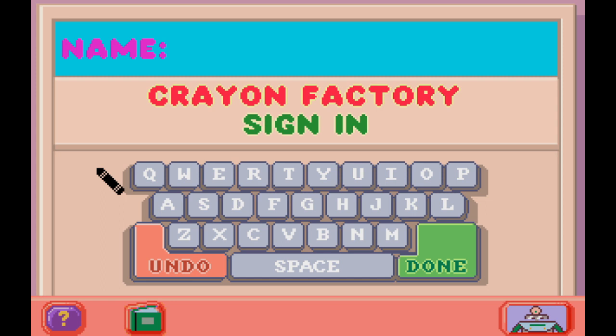And when you finish typing your whole name, press Return on your keyboard, or click the Done key on the screen. If you want to learn more about time cards, press on the handbook below. And if you want to return to the main hall at any time, press on the picture of the robot guard.